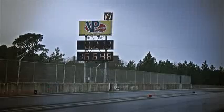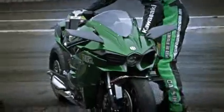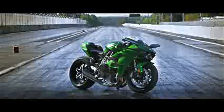For it to be December 2nd on a cold track like this, fighting traction issues, 8.21, yeah, I'm happy. I don't believe that the industry, for one, is ready for the H2R. For two, I don't believe that anybody has the capability of building a motorcycle with the potential of the H2 and the H2R.